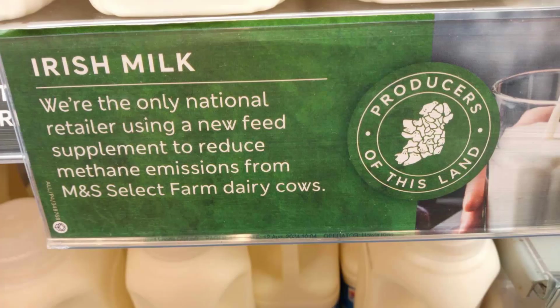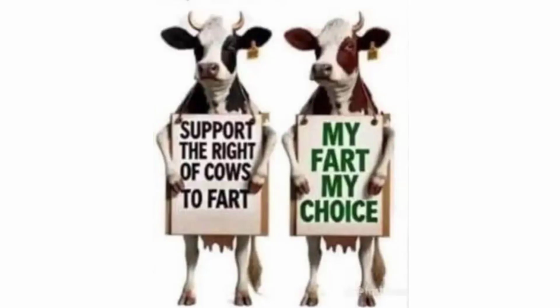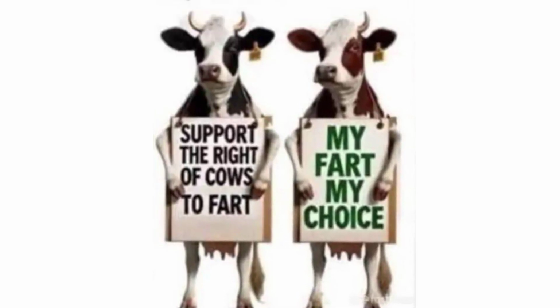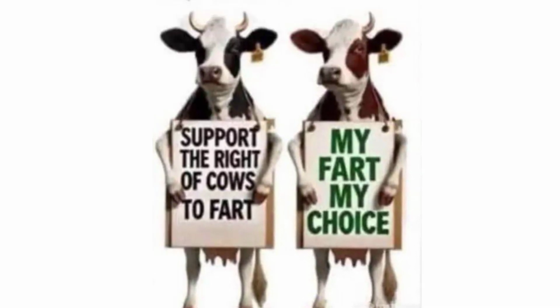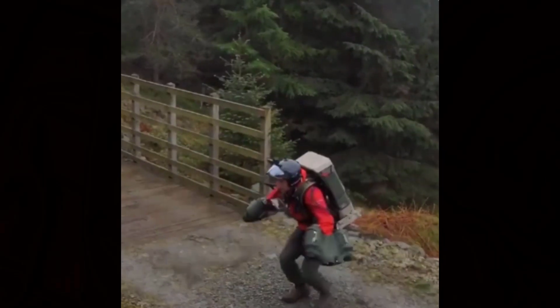And over to the UK also, they're putting some kind of adjuvant into the cattle fodder. No methane. Okay, great. But again, support animal rights. Support the rights of cows to fart. My fart, my choice. I support the cattle to have choice. Smash that like button if you think cows should have choice to fart also.